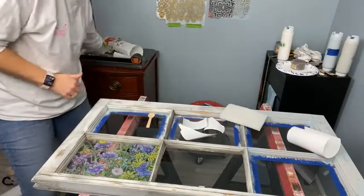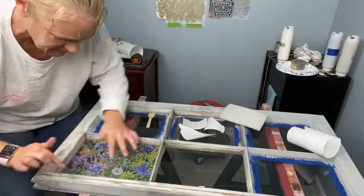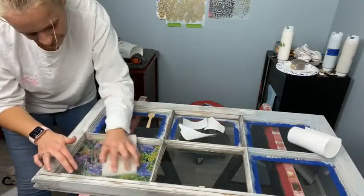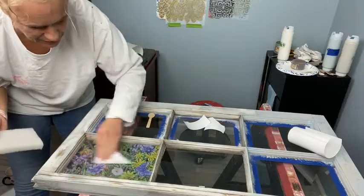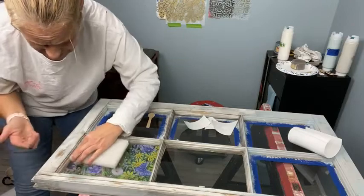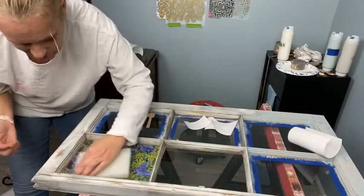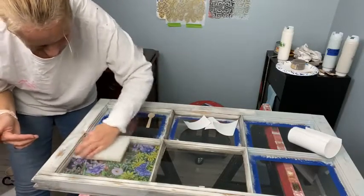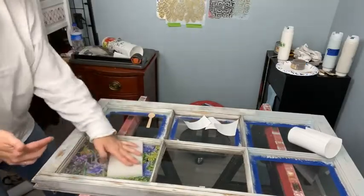So now we're just going to go ahead and burnish that down. I want to be kind of quick with this. I'm using the finishing pad. You can use this right here if you don't have a finishing pad. You can go over it and burnish it that way as well. If you haven't used your sanding sponge, the spongy side of it, sometimes I use that to burnish as well initially, because it's just nice and smooth.